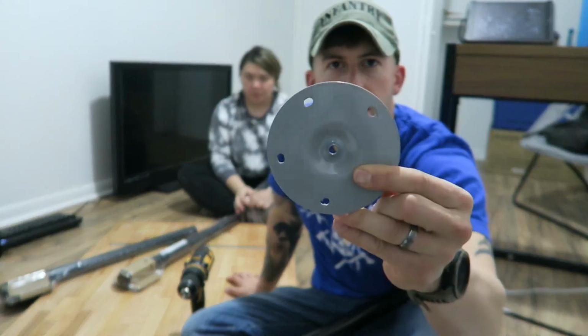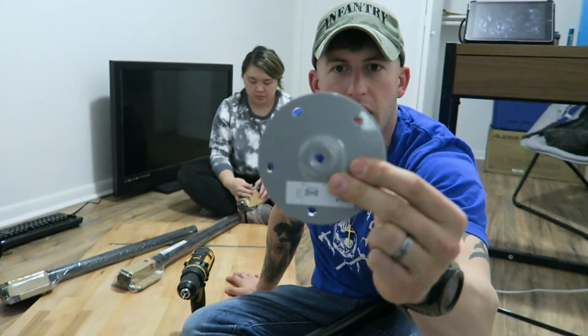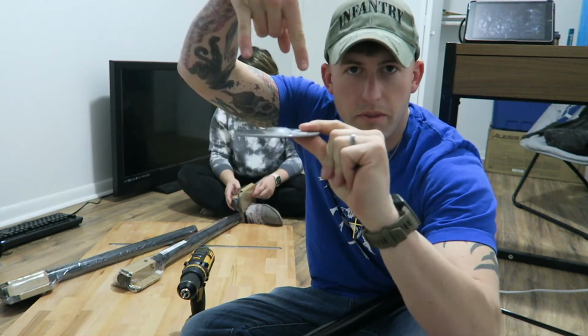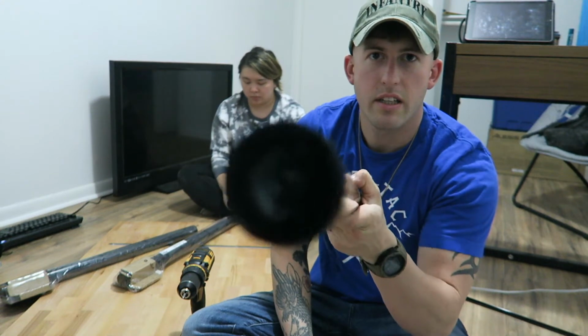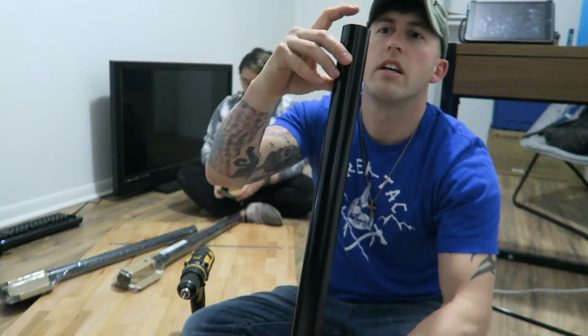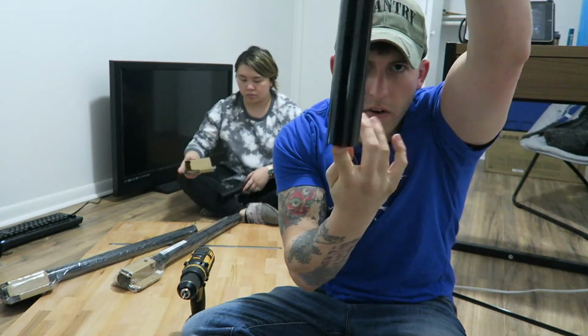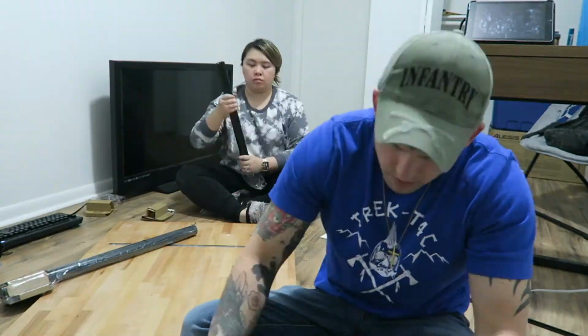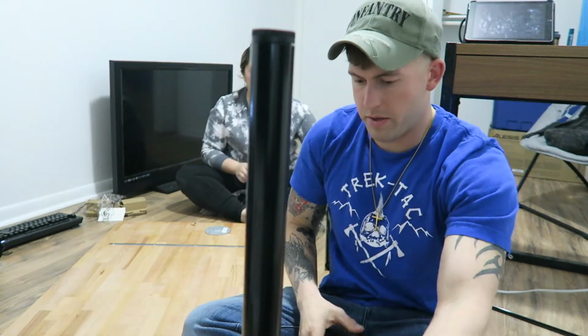So these are the plates that the table came with. You basically just take these, you drill them down onto the table top here, and then you take the end of this, it's got a screw in it, you probably can't see it, and you just screw it right down onto the plate, and that's it, you're done. Hey, there's one leg on there.